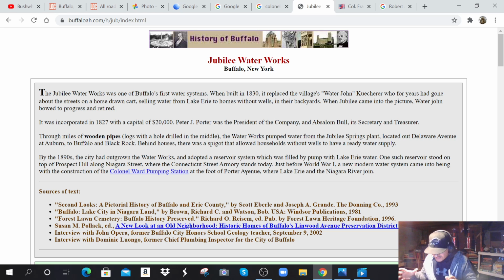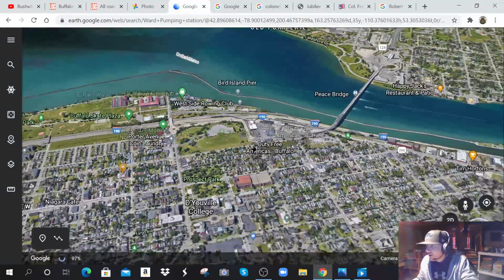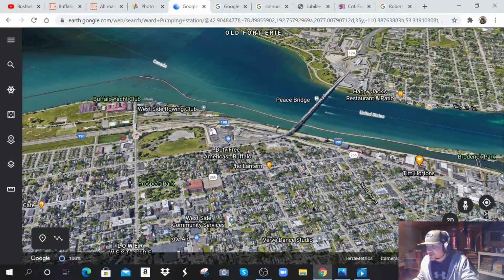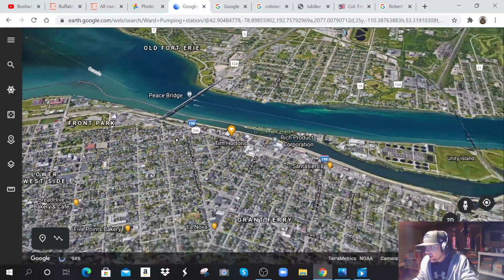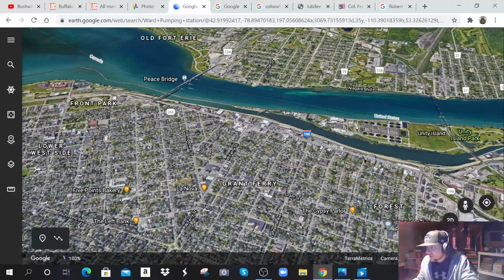So I think that they scaled down Black Rock and changed the portion they're referring to in this area that's now a part of West Side. Underneath the Peace Bridge, like right here, I'll show you actually. This whole area of Buffalo by the Peace Bridge, that's effectively the West Side, and Black Rock would start right around here in this area more so.